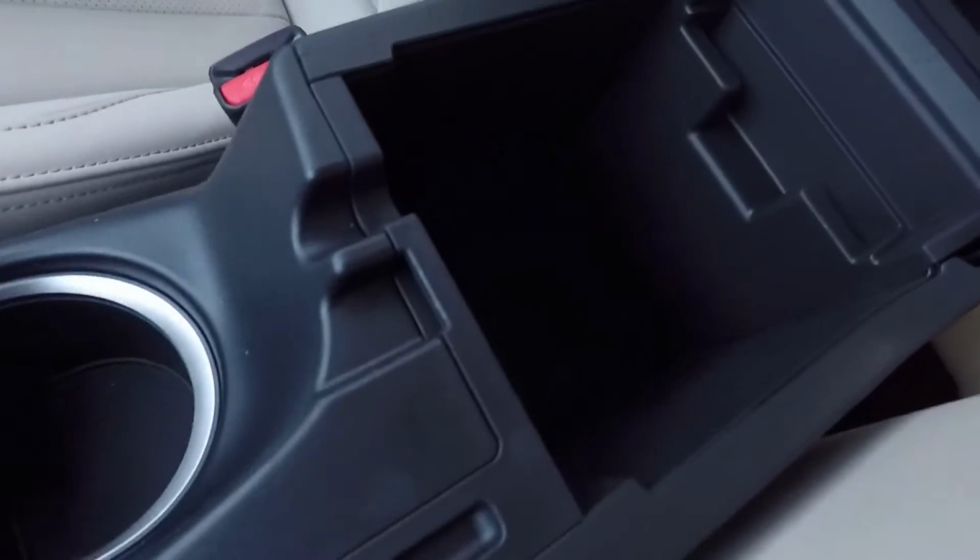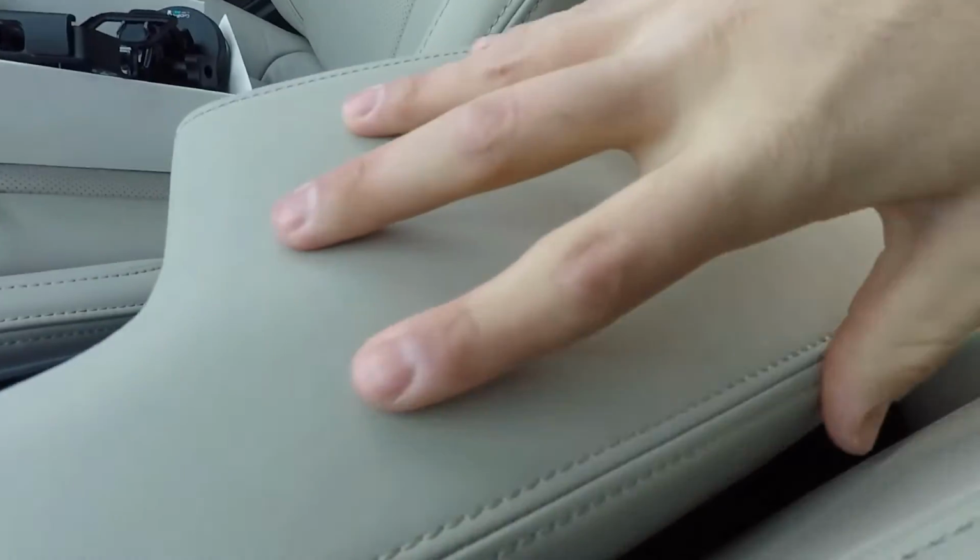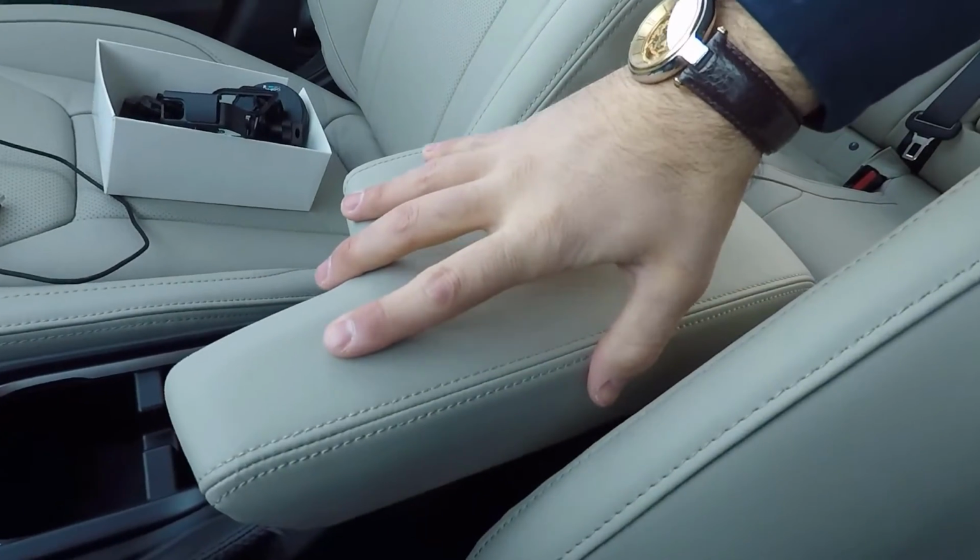In the center here, we have our little center console. You get your 2 cup holders right there, but you get USB ports and a 12 volt. You do get another 12 volt under there as well. So plenty of charging stations. And then this is nicely padded with leather as well, so you can rest your arms there. And this particular car does not have a sunroof, but you can get a sunroof as an option.